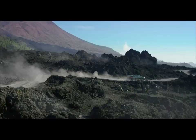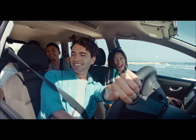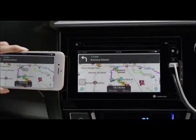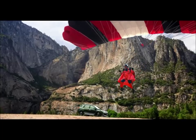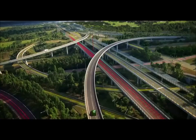Both cars have a similar footprint, making them equally easy or difficult as the other to maneuver in city traffic, which means the BRV has managed to make better use of space between the wheels than the City has.